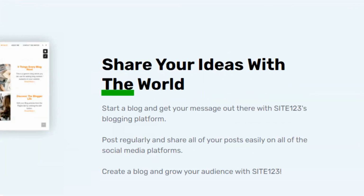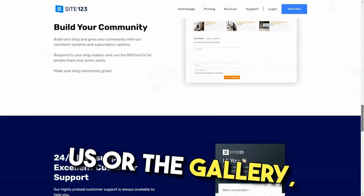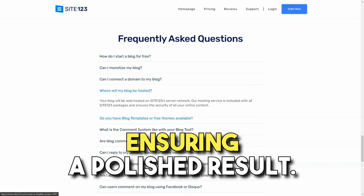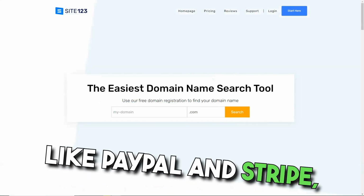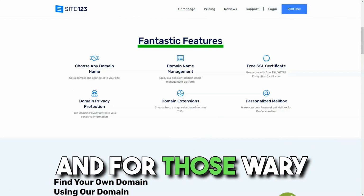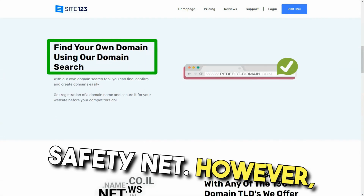Building my site felt like piecing together a puzzle, with each section tailored to my needs. Whether it was the About Us or the gallery, the platform guided me, ensuring a polished result. The e-commerce section was a breeze. Organizing products, setting up payment gateways like PayPal and Stripe, it felt almost too easy. And for those wary of commitments, Site 123's 14-day money-back guarantee is a comforting safety net.